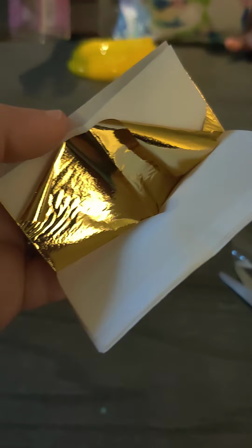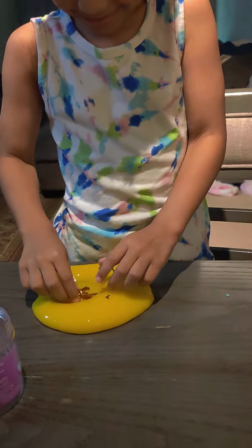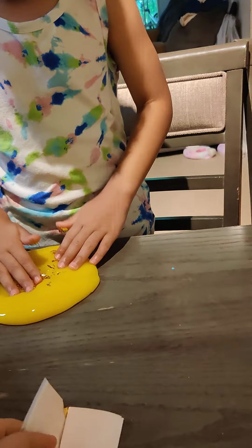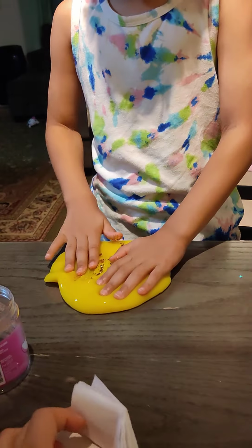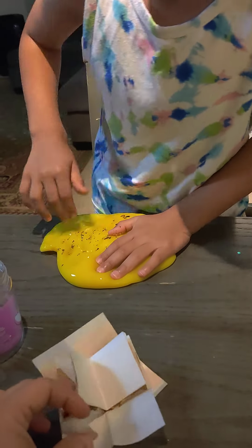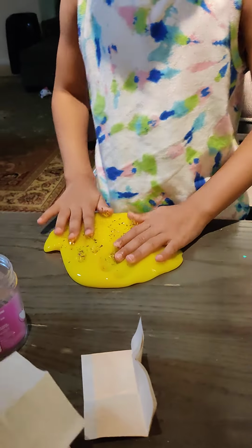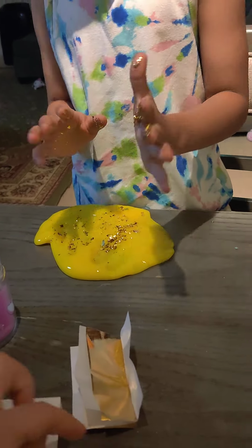It's gold leaf. Wait, what? I want the gold! Put it in the slime! I want gold! I deserve the gold! Now you go. Oh my god, Mick, there's a lot. Wow! I have gold and mini unicorns though. Can I have them? Yeah, there's so much. You can have one. Mick, look.